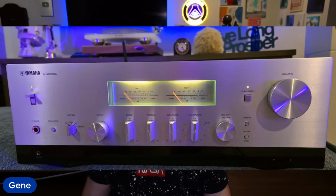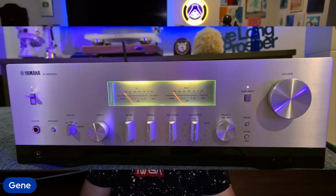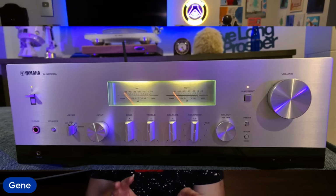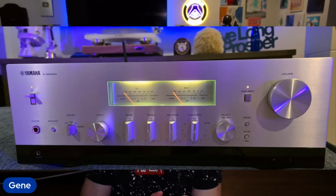So it comes in black, and the unit I have is in silver. And it's just beautiful. I love the VU meters on it. It's multifunction VU meters. All the dials on it feel like really good quality. There are bearings on the volume control, so it's very graduated and very smooth when you're going up and down.